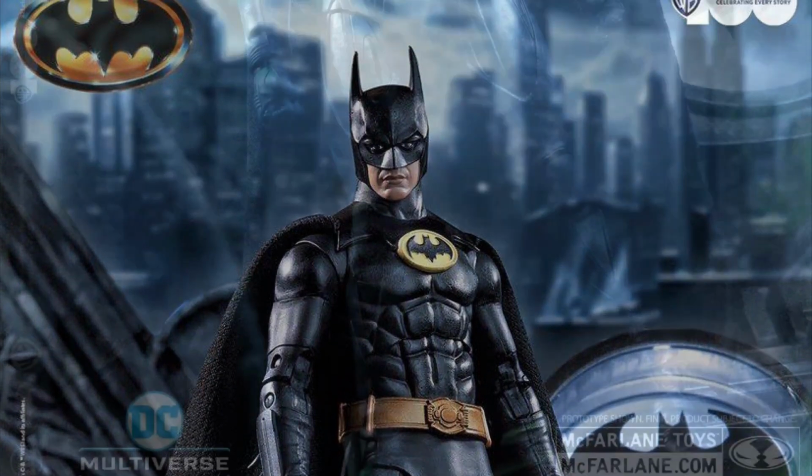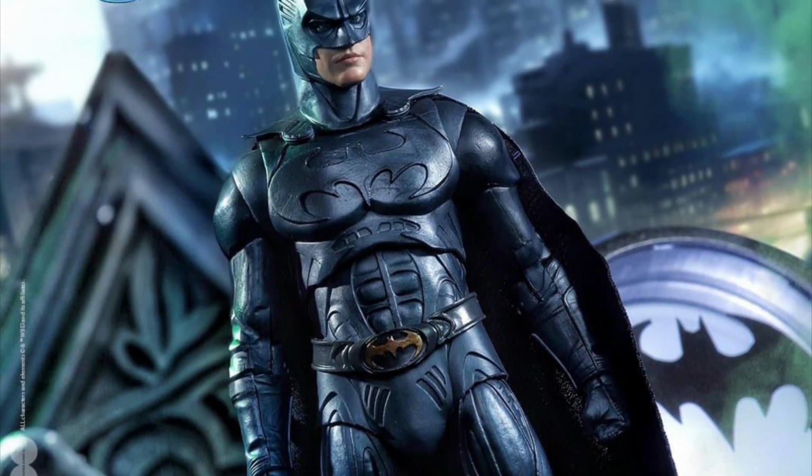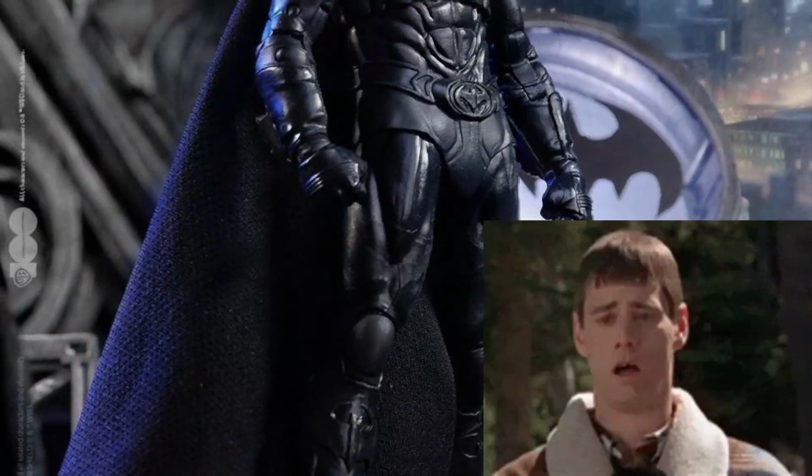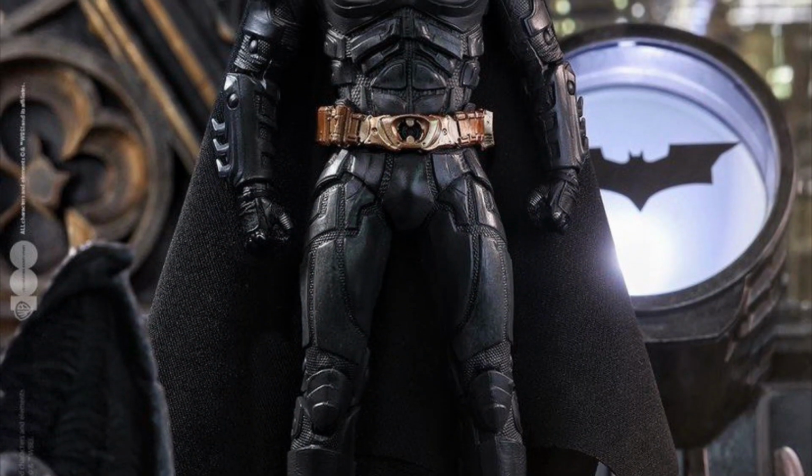Next here, we're going to be getting the Val Kilmer Batman. This one I actually would want to get if they sold it individually. Then we're going to be getting the George Clooney one. I don't know why this one's in there, but hey, I guess they had to throw it in there.